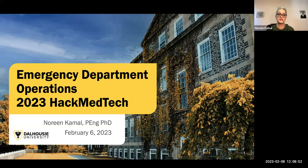So without further ado, I'll get started. I just want to say that this image is not of an emergency department, but one of the beautiful historic buildings on the Dalhousie campus.